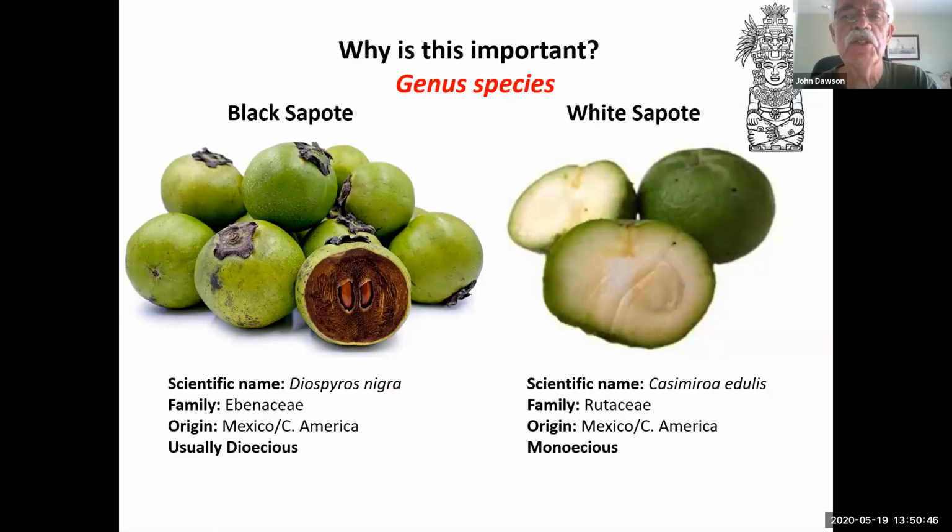Remember, we're talking about genus and binomial names. The black sapote is in this family, the Ebenaceae. There is a white sapote. There's a yellow sapote, also called a canistel. There's a green sapote. None of those are related to each other. The word sapote is a Mayan word for sweet, soft fruit, okay?